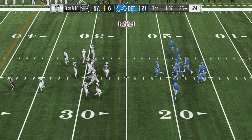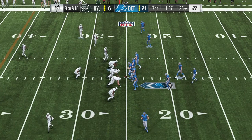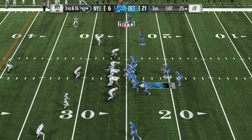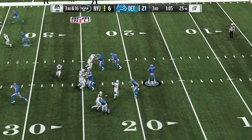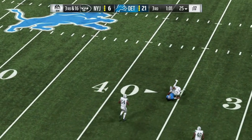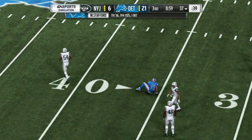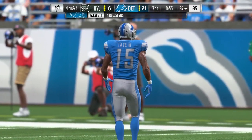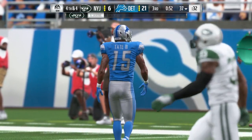We're rolling. An incomplete pass on that last play, and that means they'll need to come up with something here on third down. Third and long, it's Stafford. It's brought in left side by Tate. And he'll be brought down right around the 37. It'll be a gain of 12, but it will also lead to fourth down.